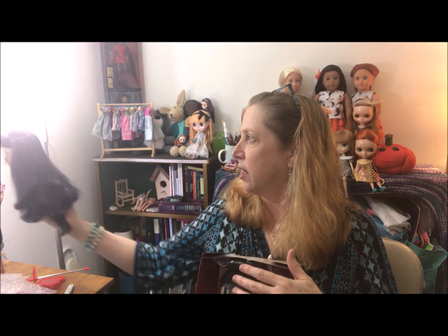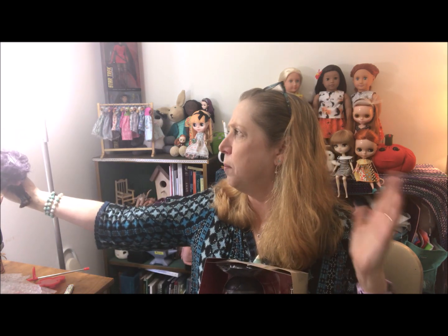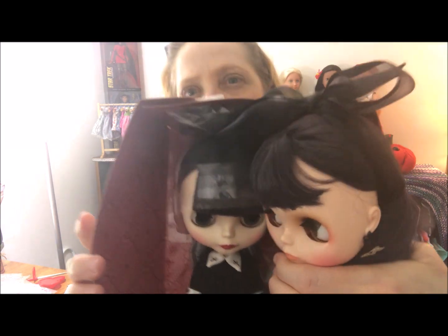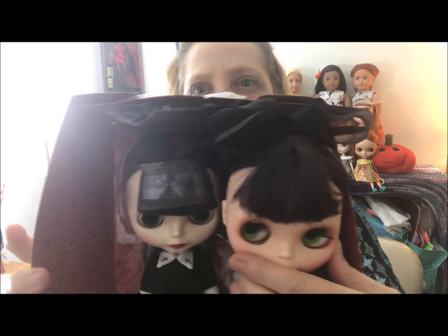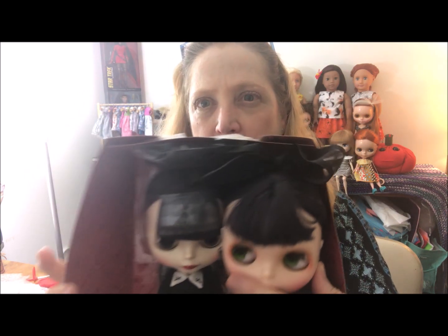But then if you look at it under the light, like if you were here with me and you put this out in the sunlight or under a lamp, all of a sudden it's very purple. I like fantasy hair when it's kind of not in your face like that. So I'm going to say their hair looks to be the same color to me.